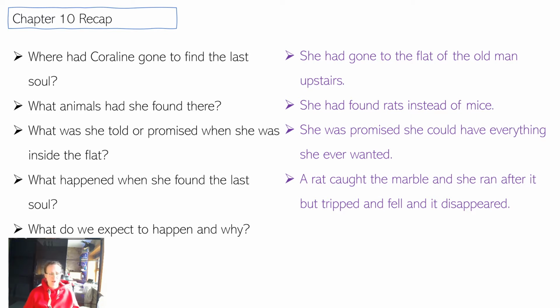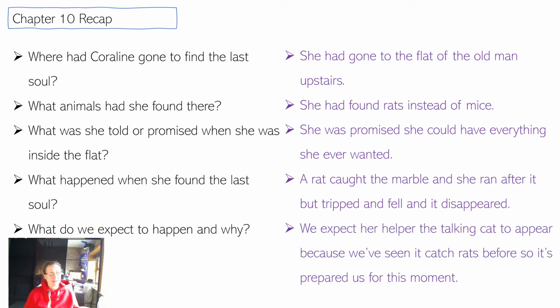So the last question, what do we expect to happen and why? Well, we've been prepared for this moment, haven't we? Catching rats. So we expect her helper, the talking cat, to appear, because previously we've seen it catch rats before. So we're prepared for this moment. Clever Neil Gaiman. Okay, so let's move on and read the remainder of chapter 10.